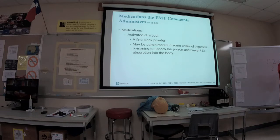In 24 years, I've never given activated charcoal. When we did carry it, it sat on the shelf and expired. We threw it away, and we got more. And it sat there and expired. We threw it away. Finally, they got wise and just took it out of the protocols. One thing is that it has to be given within about 20 or 30 minutes, or those pill forms are already dissolved in the bloodstream, right? So there's a time limit on it.